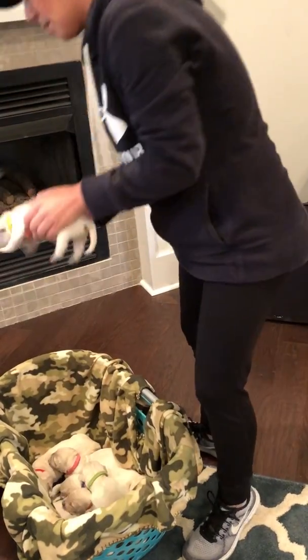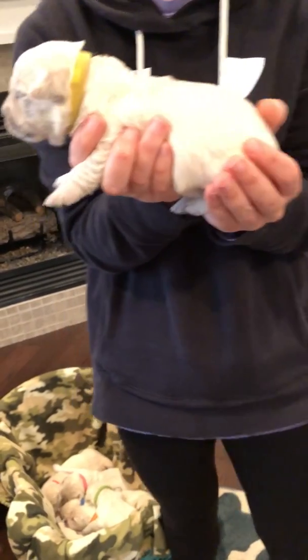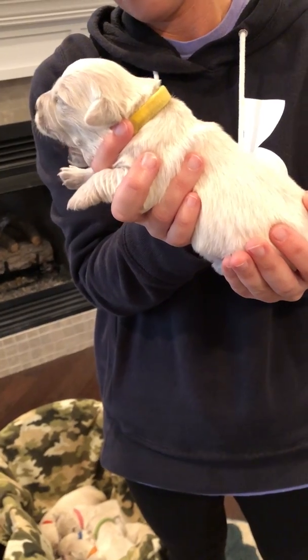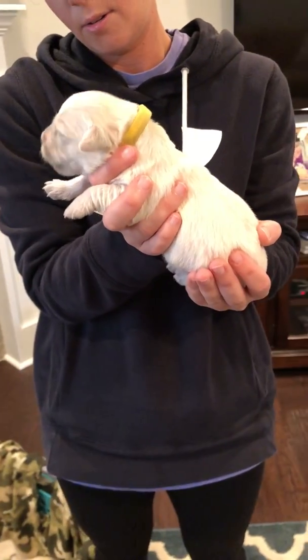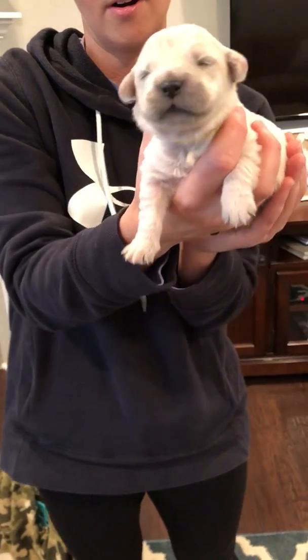Our basket of puppies. This is Miss Yellow. She was the little girl, but she really is not anymore. She loves to eat. She is always first in line. She has learned to push all the big boys out of the way and make room for her.